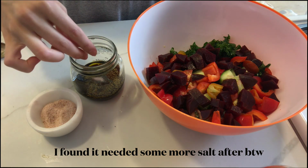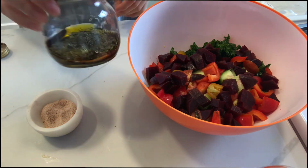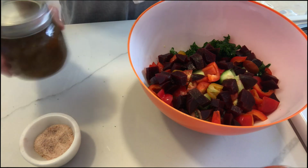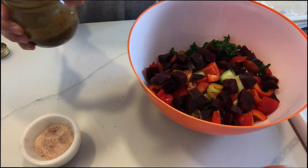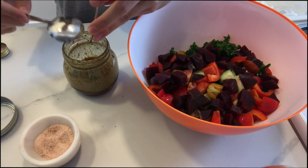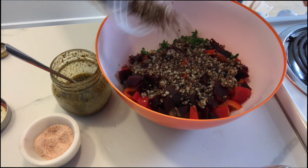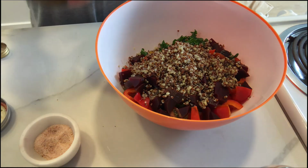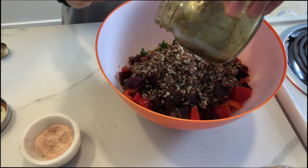And this has been a game changer for me, you guys. I got these little mason jars from the dollar store. And I only make my salad dressing in them. And it just really gives a very thorough mix. Now we're going to add quinoa, which is really high in protein. I think it's another superfood, and it just goes so beautifully with the salad.